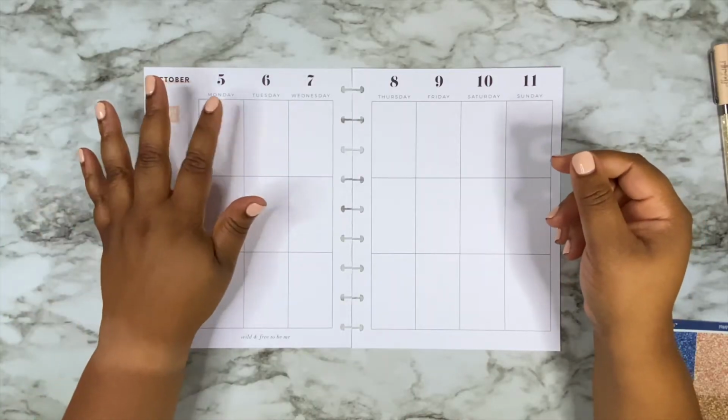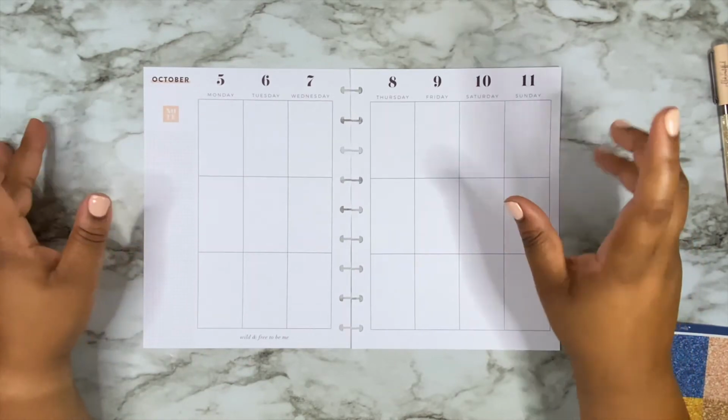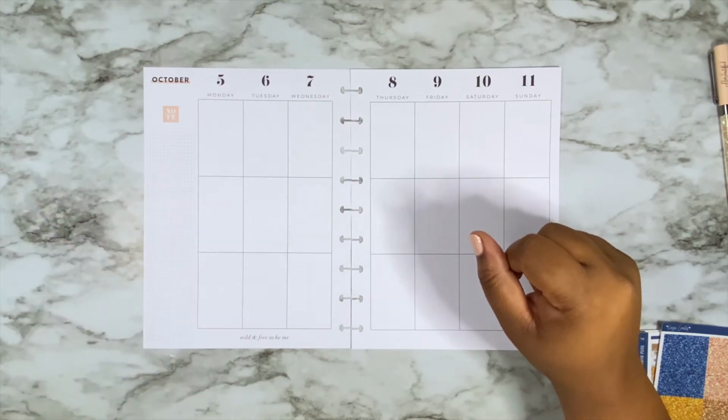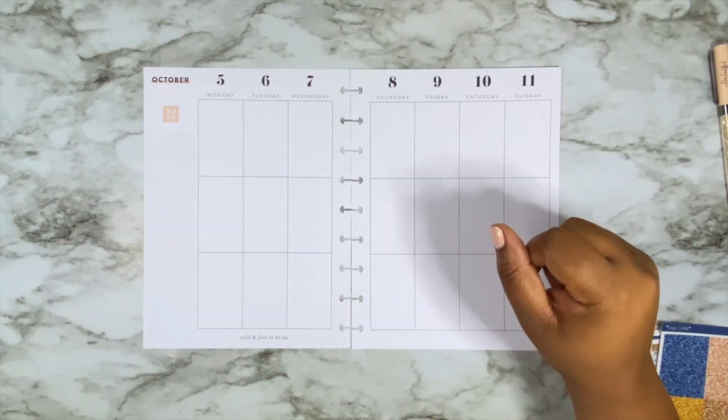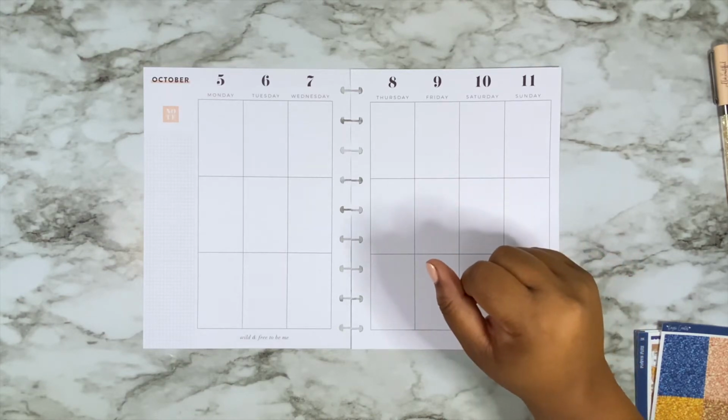So we're planning for the week of October 5th through the 11th in this vertical spread. I am not going to do very much talking today. As you can see, this is already a voiceover. So kick back, relax, and I'll see you at the end.